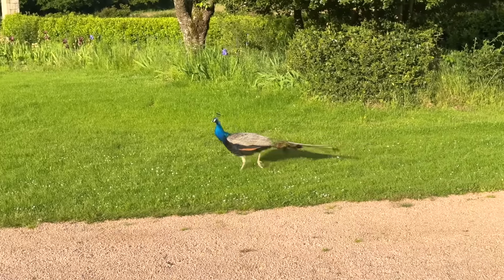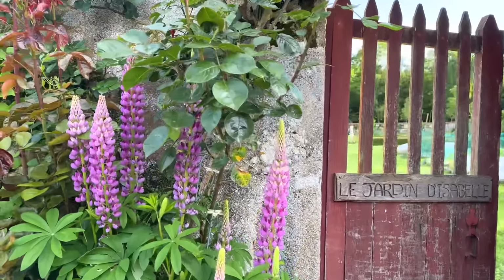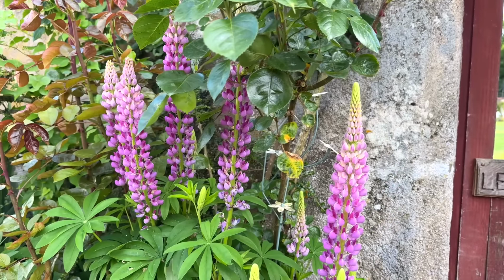Being a little silent today. I love the lupins. Makes me so happy whenever I see them. And they're pretty magnificent this year. They're springing up all over the place.